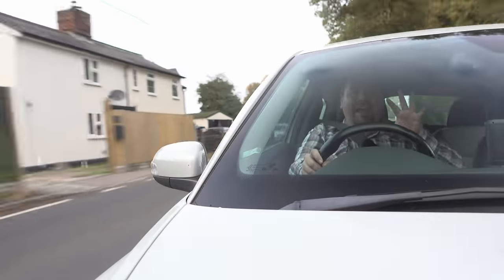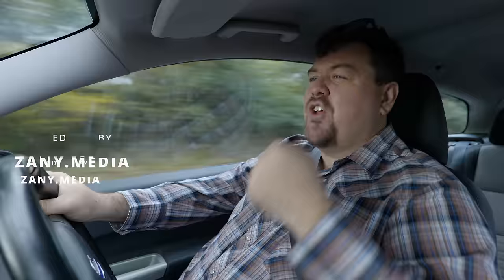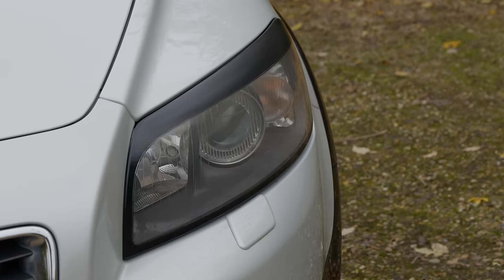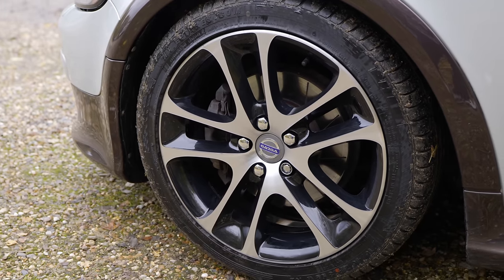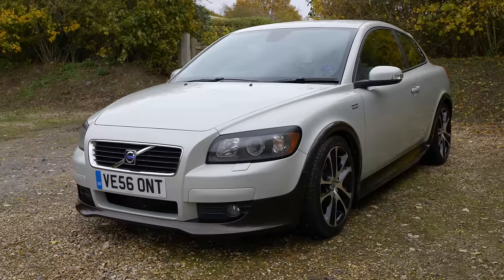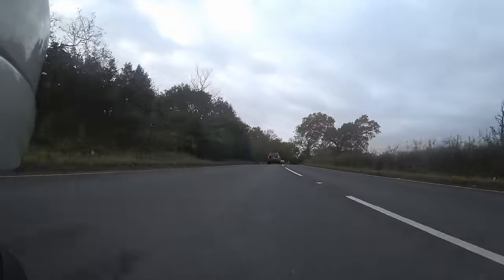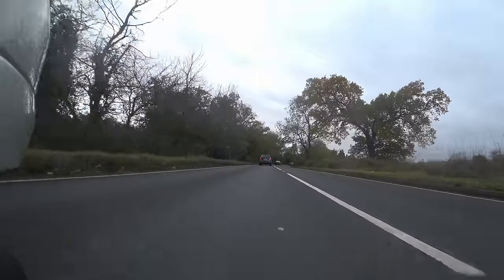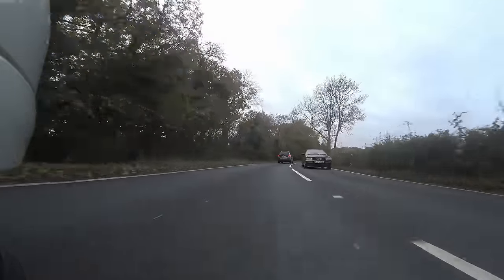I think the first thing that I have to say about the C30, and perhaps this is one of the reasons it has endured so well, is the fact that even now, nearly 18 years after its launch, it still looks fantastic. This model I'm driving is a 2006, so it's not even a facelift, and still, to my eyes, this is not just a decent car, it's a great looking car.